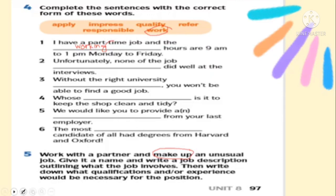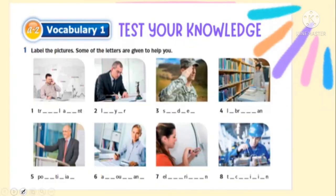Next, this is for your knowledge, to enrich your knowledge. You may do it on your own to label the pictures. Some of the letters are given to help you. It's nothing much, just want to test your knowledge by labeling the pictures there. You can share your answers later to your teachers as well.